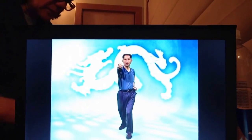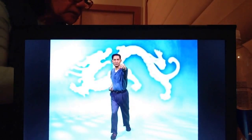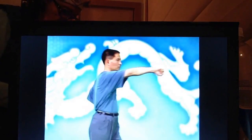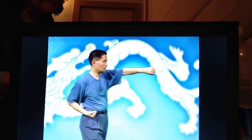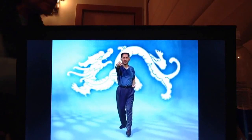One, two, three, four. Again. One, two, three, four. This exercise can help you relieve the condition of the qi stagnation in your upper body.